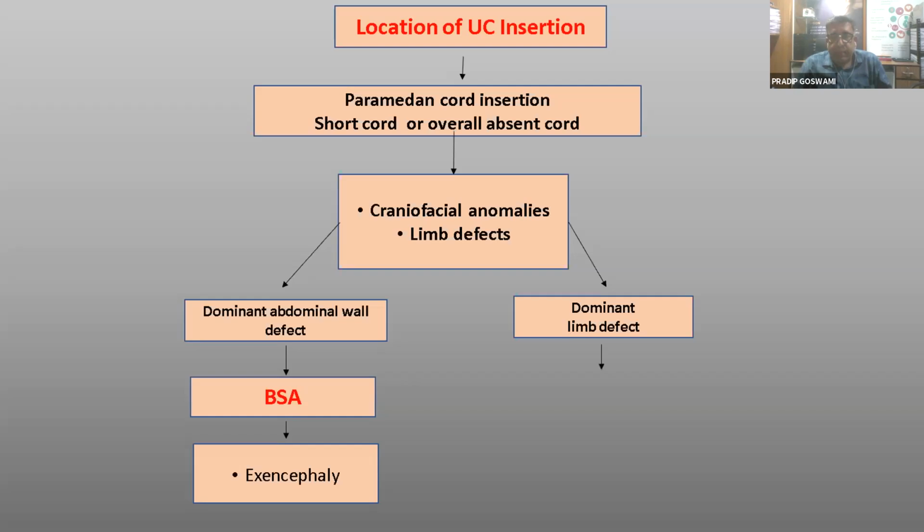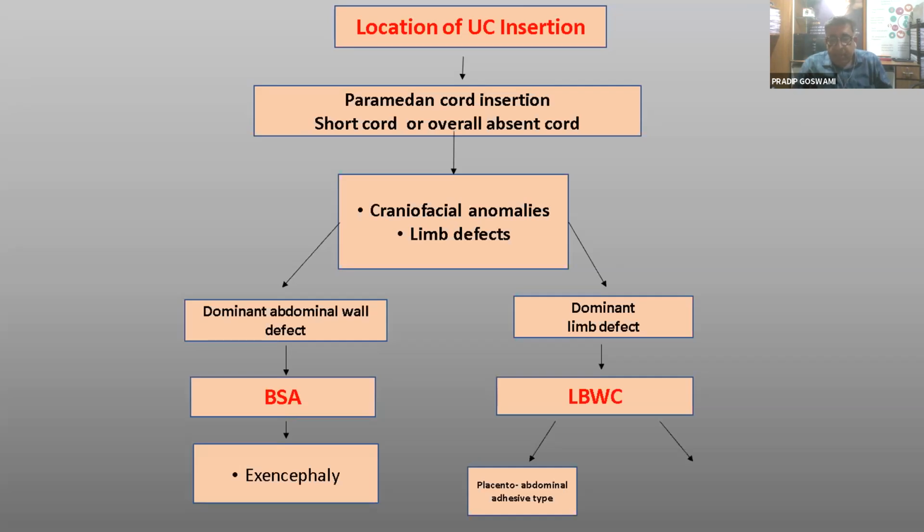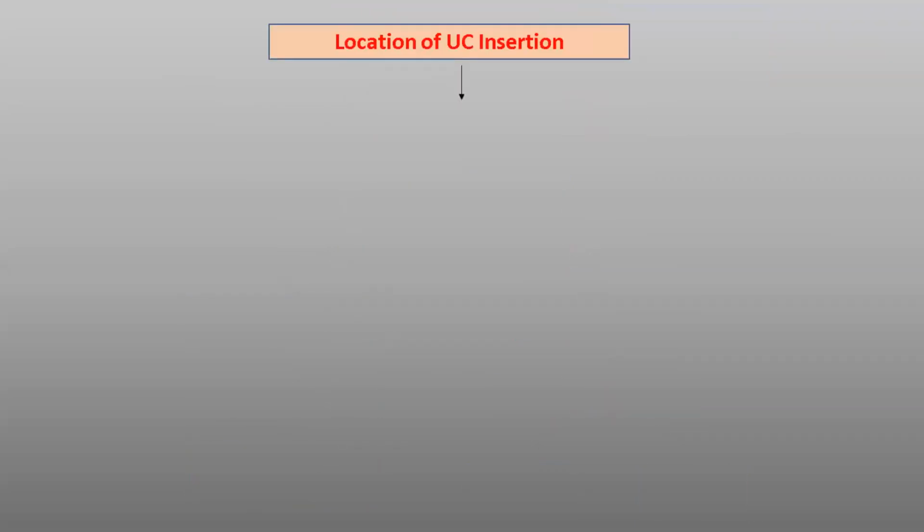And if it is a dominant limb defect, you think of limb body wall, which can be 2 types, the placento-abdominal adhesive type or the placento-cranial adhesive type. Pradeep, 1 minute left. Yeah.